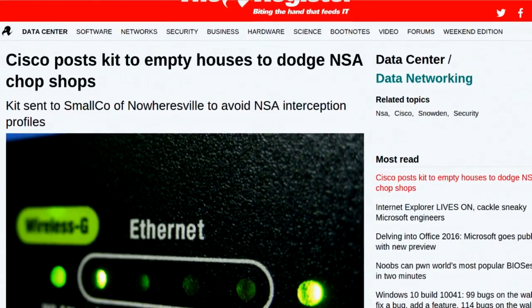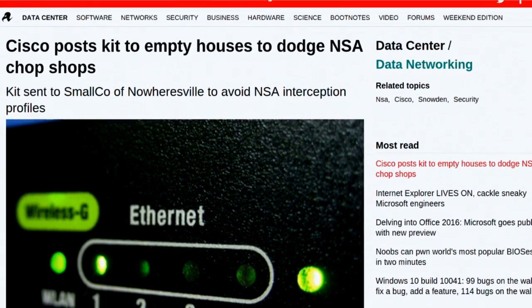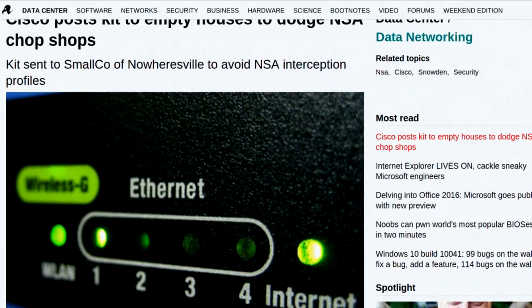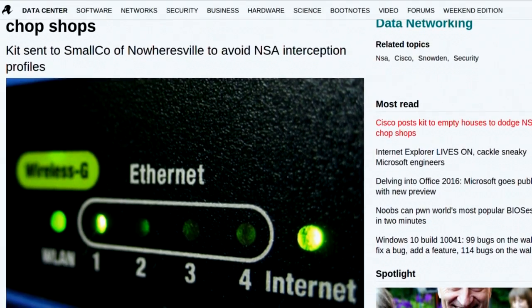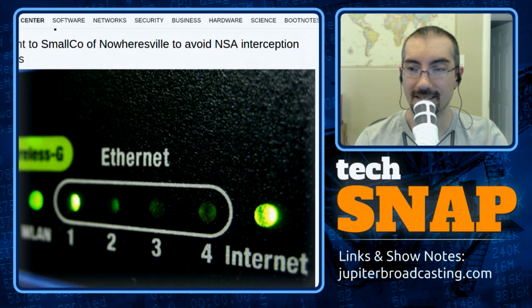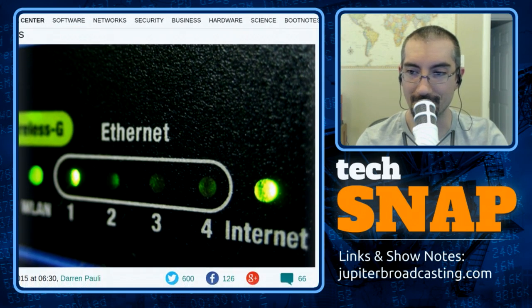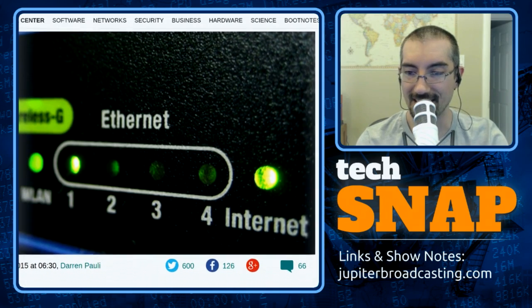They're just trying to confuse the NSA. So they're using dead drops where they'll ship the package to some random place and then the customer will go pick it up, or they'll ship to a random small company in a random small town, and then it actually eventually ends up at AT&T or somewhere.